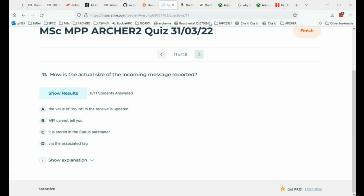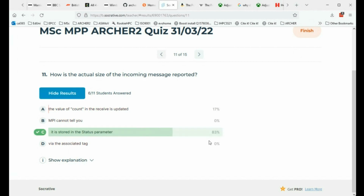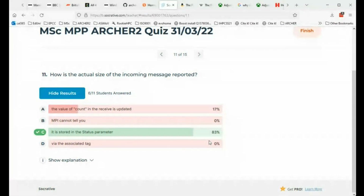Anyone else want a quick guess? Okay, so you're right, MPI can tell you, and it's stored in the status parameter. The value of count could be updated. If you're a Fortran programmer, that would seem reasonable. But if you look at the C prototype, you'll see that count is passed by value, not by reference.